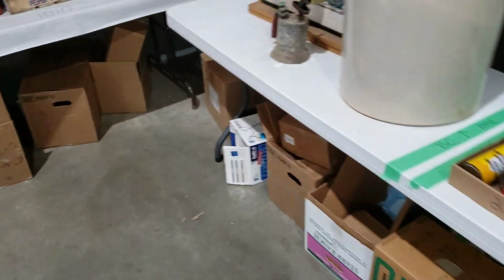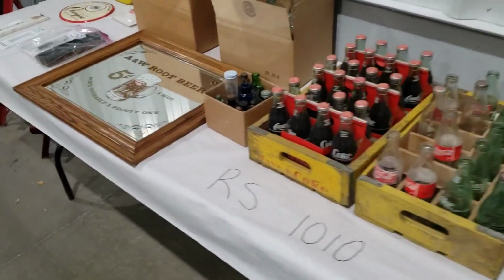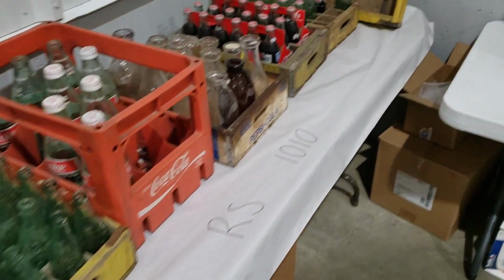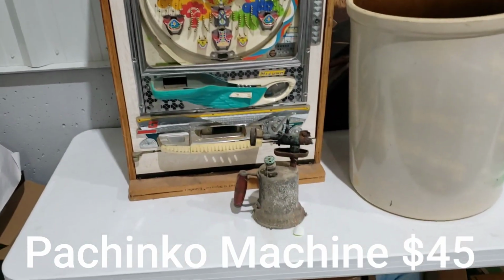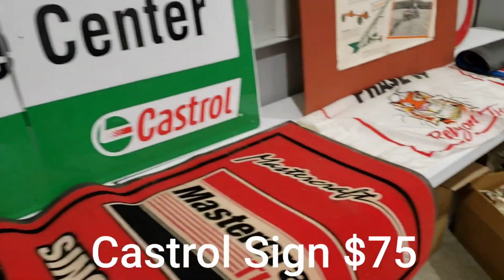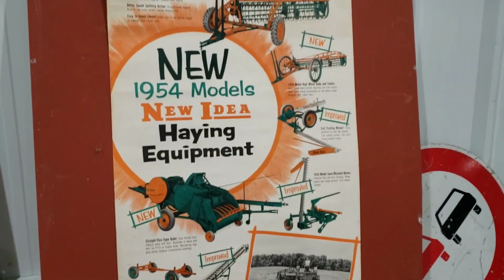We'll head back here real quick. Don't do too well with the crates and the bottles. About 7-8 years ago, it seems like we did really well. Anymore, we don't. That's a Pachinko machine. We've done pretty well with those, surprisingly. Yep, a bunch of gas and oil signs. Looks like a tire rug up here. Very cool.